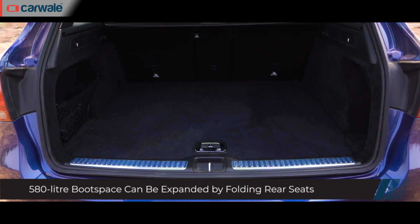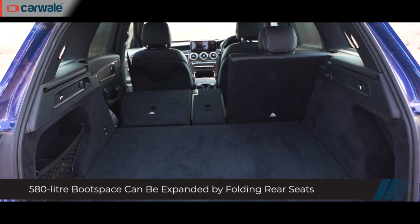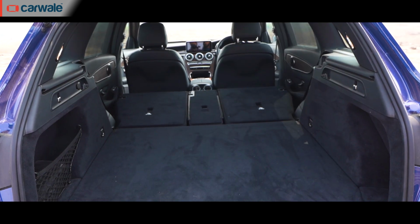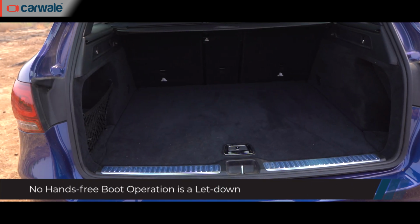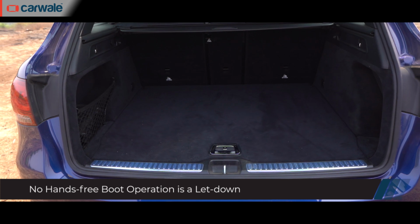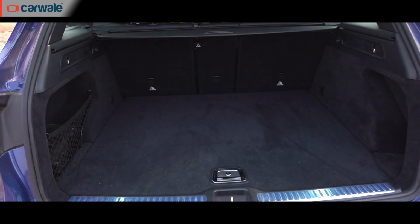You do get a massive boot space of 580 litres with a parcel tray and the ability to fold down the rear seats for a lot of additional storage space. The loading lip is on the higher side, and given its positioning, we would have expected Mercedes to provide the hands-free boot opening function for this car.